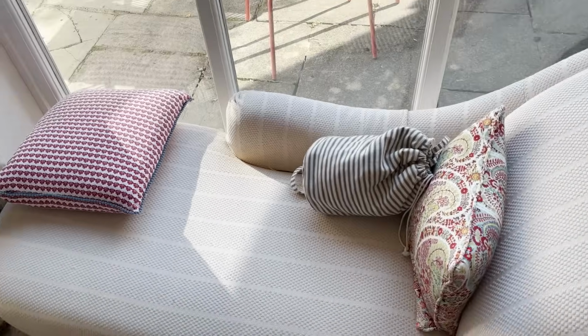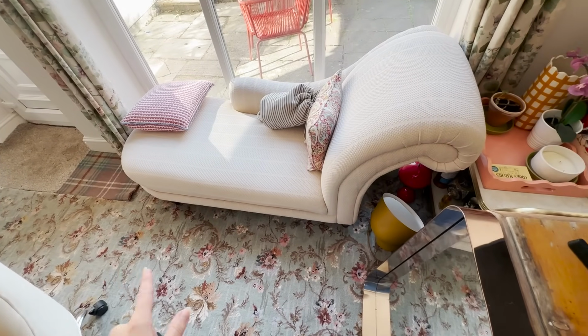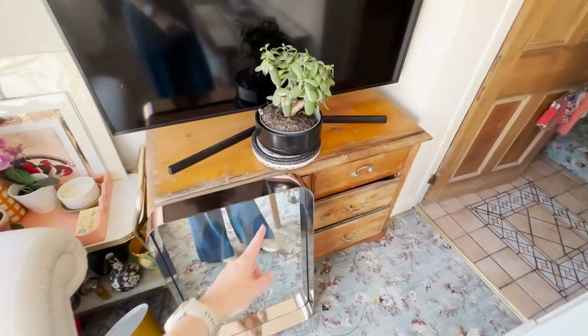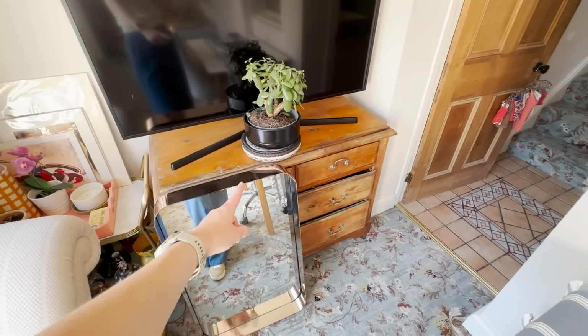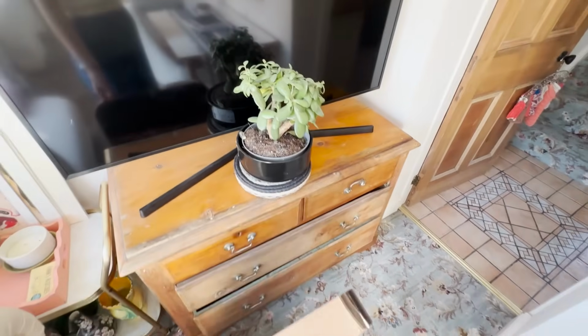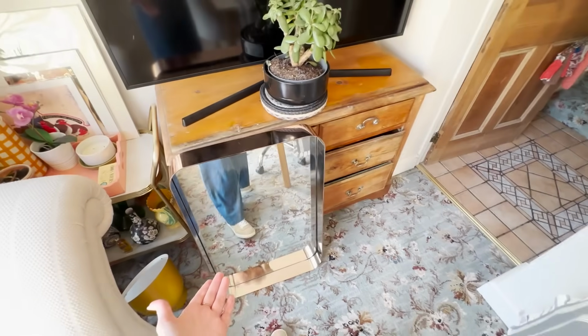So this was left behind for me and I absolutely love it. It is a perfect knitting chair, my project on there, as you can see. Sideboard that was from Beryl over the road at my mum and dad's house. She was clearing it out. Didn't want it. I said, well, I will. So there we go. Random mirror lying there.